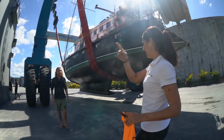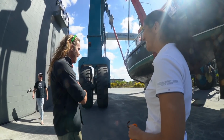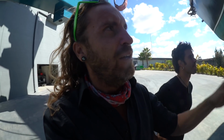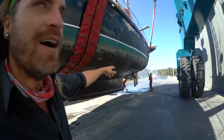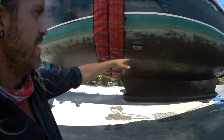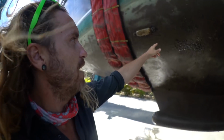I was just giving the runaround to everyone here. Good to see you. Feeling good? Yeah. Settled? Yeah. So this is gonna be my final review on our copper coat situation. We've gotten this on now for about 9 months. We're cleaning it off. And as you can see, there's not that many barnacles, nothing big. This little stuff just slimes right off.